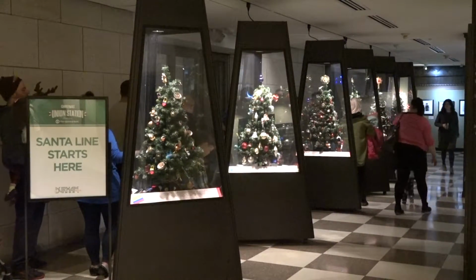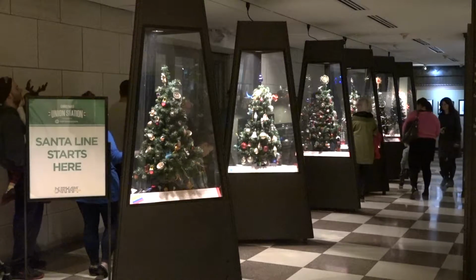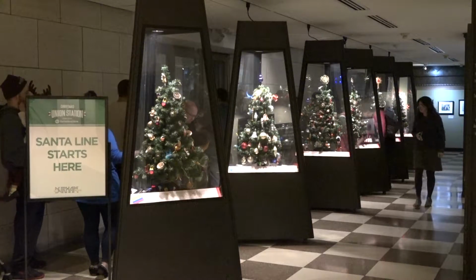Besides the big tree here at the museum, you do have another section which is called the Cultural Tree Exhibition. What is that and how did it start?